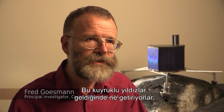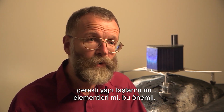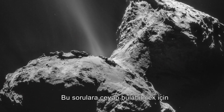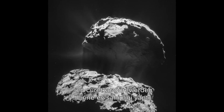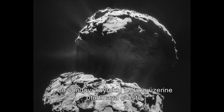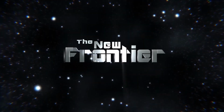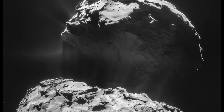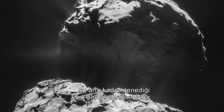So was it just the right elements, the right building blocks, or was there more information in it when these comets already arrived? To try and answer these questions, ESA attempted one of the most daring missions mankind has ever undertaken, to land a probe on the surface of the comet. Landing on a comet is one of the hardest things that has ever been done by the human species.